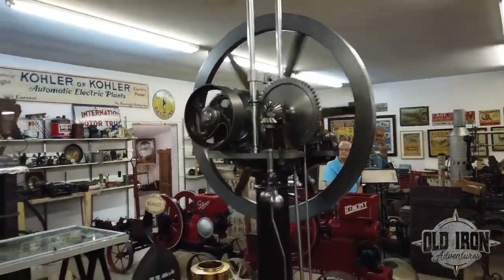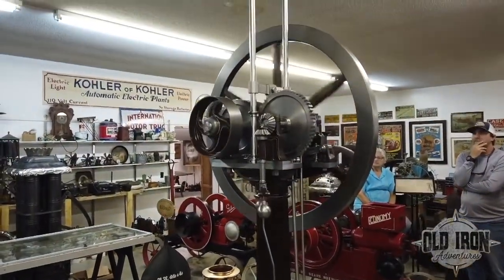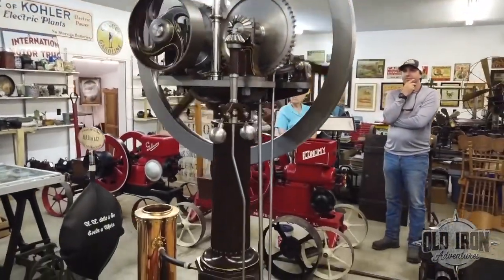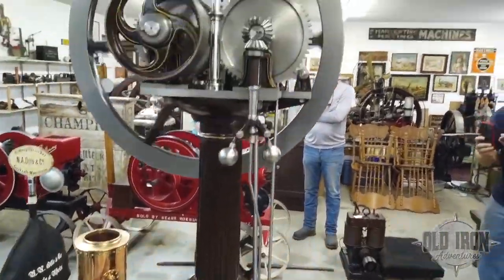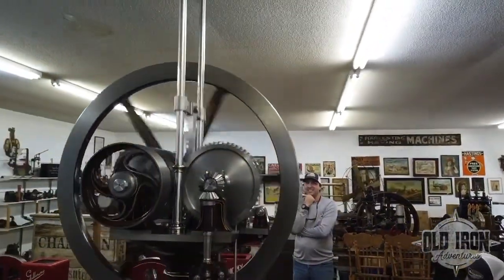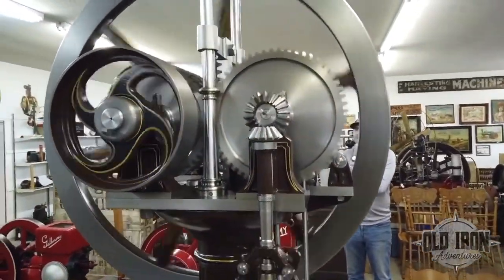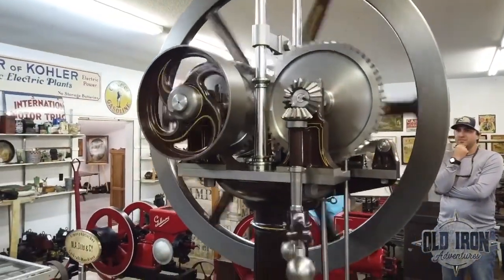1867, during that time frame, steam engines were in their glory days, and the steam people thought the people that were fooling around with old gas engines were absolutely crazy, that it would never be successful. But you can see what happened to the steam engine, and the gas engine has kind of taken over.